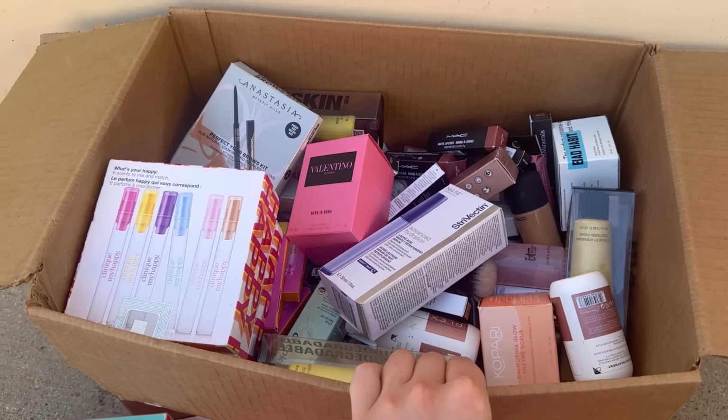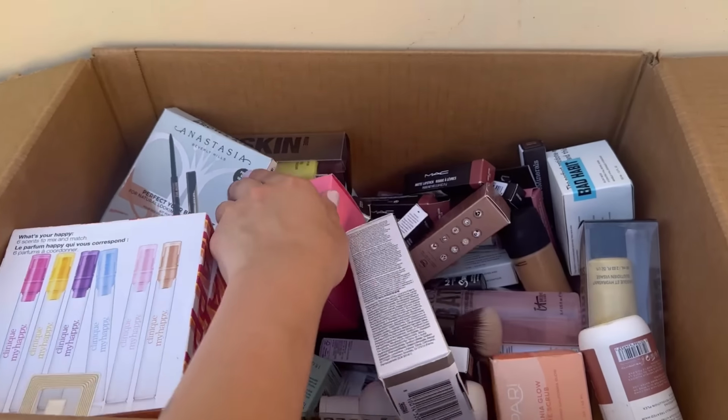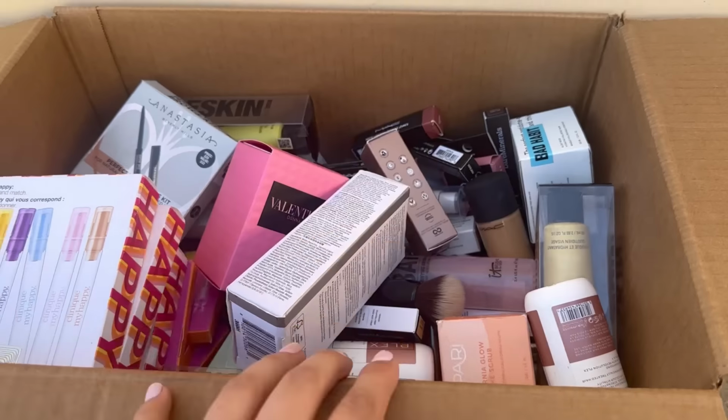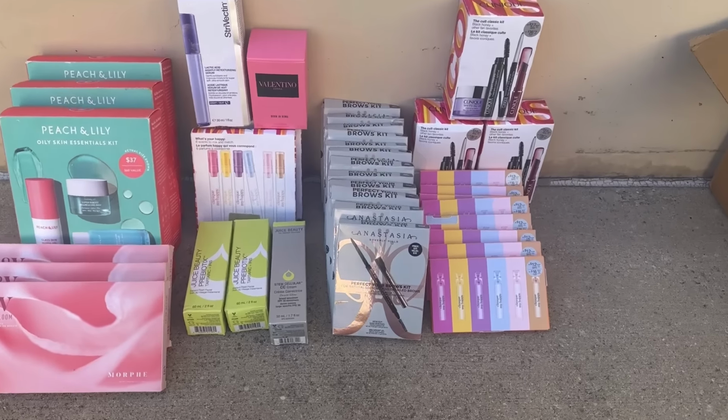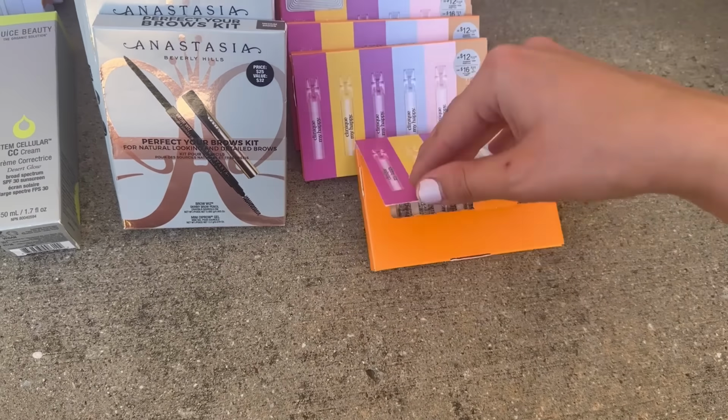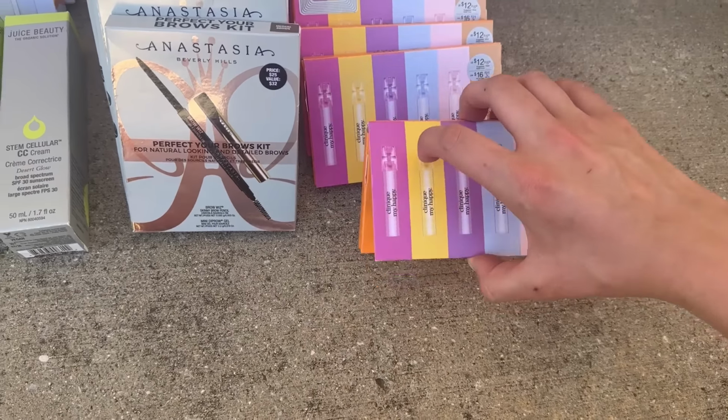This might be my craziest Ulta score yet. Look at all of this stuff. It's all in the box. I'm so excited. I haven't even gone through it yet, but they didn't destroy anything. I pulled out all of the big stuff, but a lot of it's still sealed, brand new. They luckily didn't destroy anything, but there's just a ton of different stuff, different brands in here, but it's all inside.